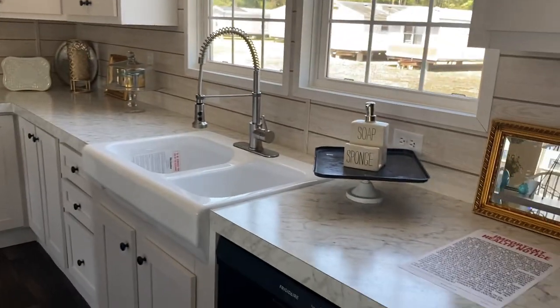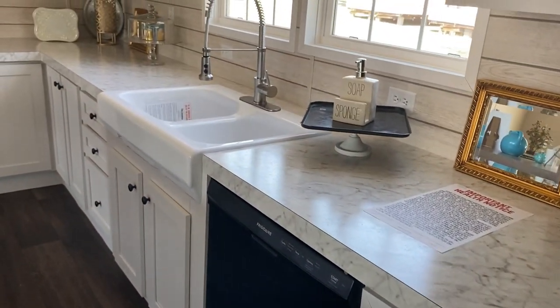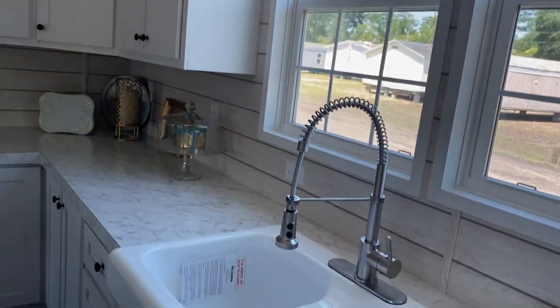Here's the countertops. And while I'm looking crazy, when somebody else replies to you and said, here it is, here's the price.